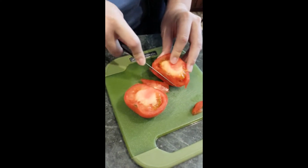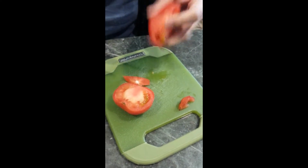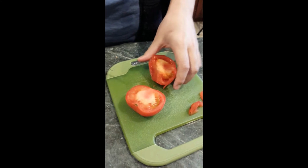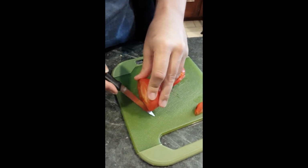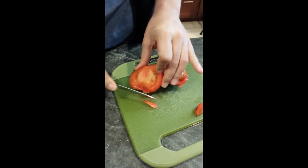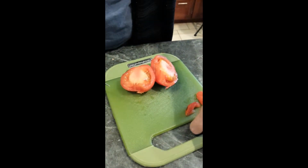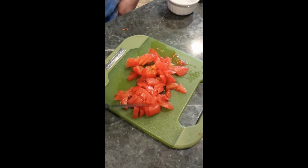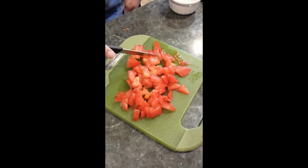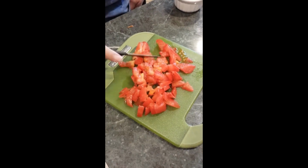Let's see here. Yeah, this actually looks like a pretty dang good tomato. So here's a note. Ugly on the outside, beautiful on the inside. A pleasant surprise for this tomato. So I'm just going to be mincing this up and going from there. So here we have my diced up tomato, which is almost disappointingly good looking, but I guess that's reality, so that's the way it is.